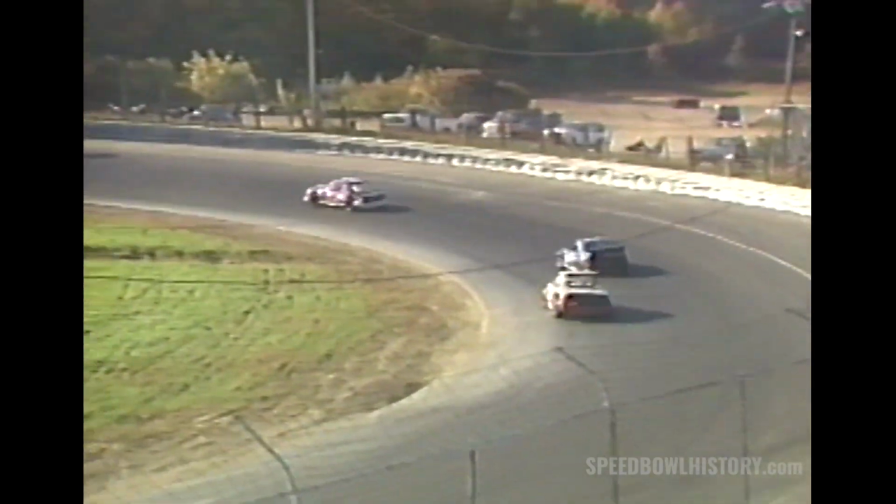Car smoking through the turns, Glenn Griswold Jr. in car number 60. Apparently it looks as though it's just a little tire smoke. Griswold being challenged over in turn number 3 by Kevin Debus.